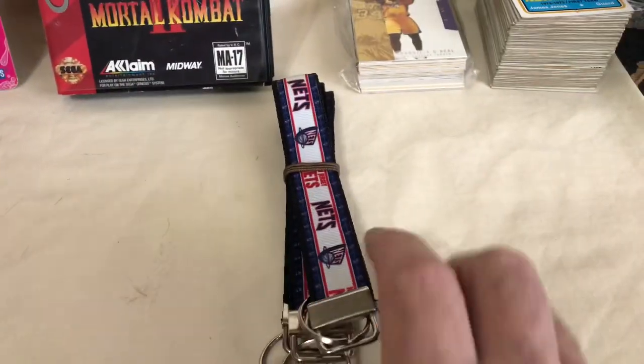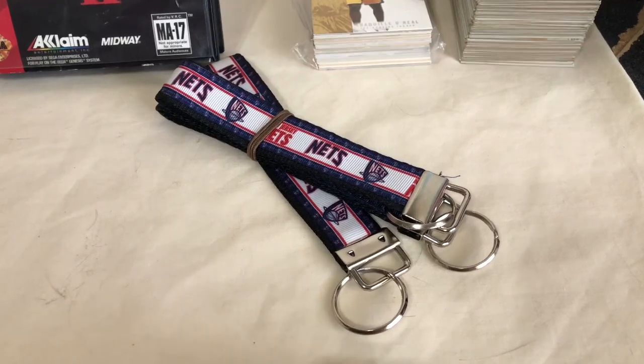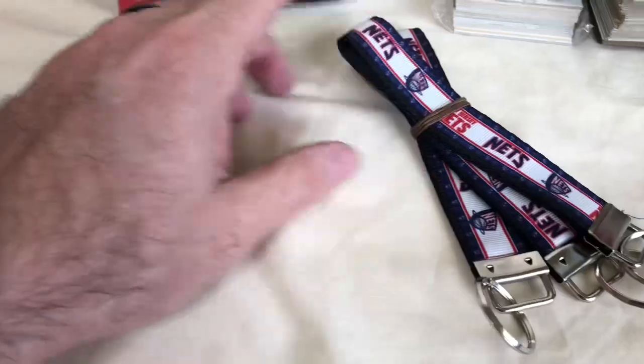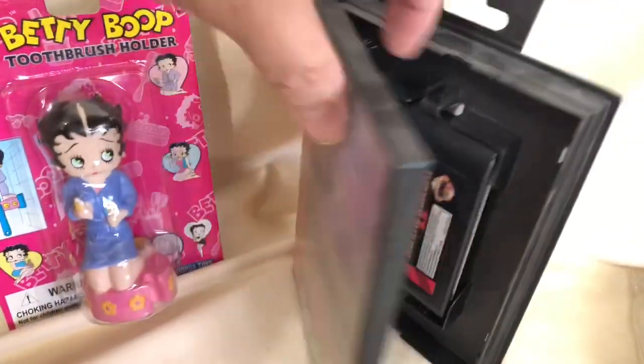Next, we have a little lot of 3 of these New Jersey Nets keychains. I picked up a bunch of these a while back. They were just in the bottom of a box of other stuff that I purchased. So I have very little, if anything, into these. This sold for $9.99 plus shipping. Next, we have a Mortal Kombat game. This is for the Sega Genesis. Cartridge, manual, everything's inside.